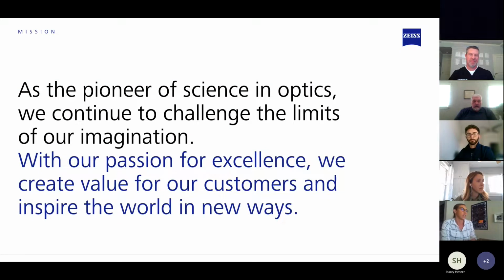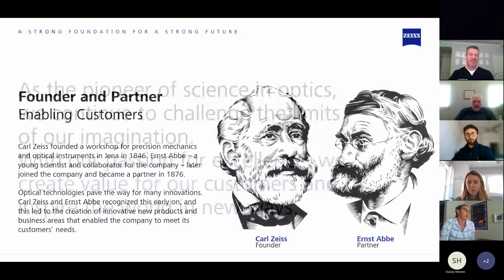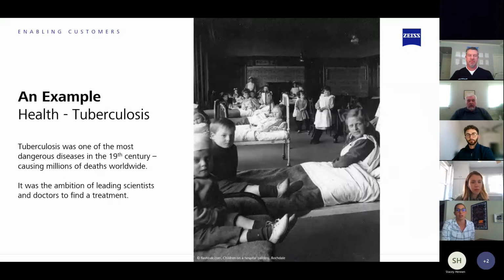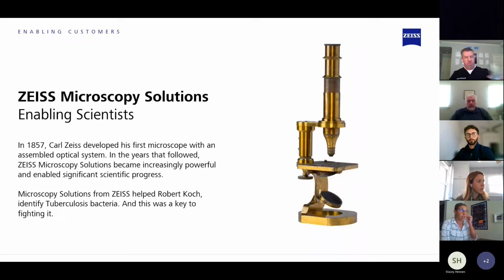I just wanted to point out that we have a long history with ZEISS. The existence started in 1846 with Carl ZEISS, the founder, and Ernst Abbe. And just some examples like what started back then and how the whole medical division also started: with tuberculosis, scientists and leading doctors together found a treatment for this disease back then, which was very lethal.